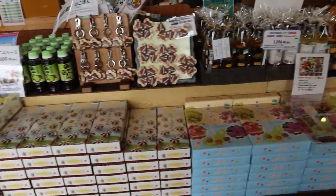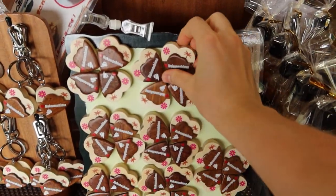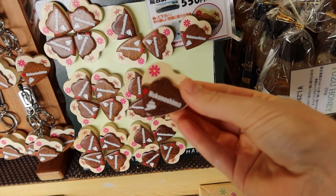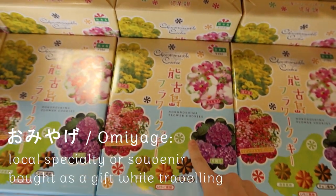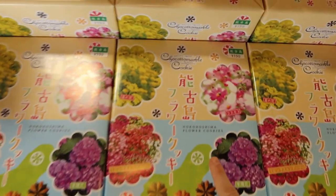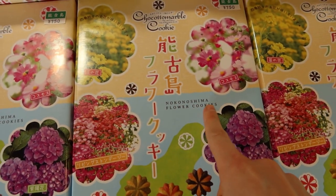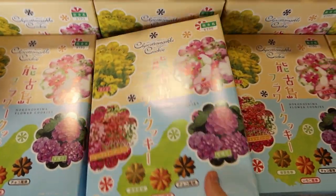I think we should get one. We collect magnets, so I definitely want to get one for the island. And then also they have these really cute omiyage, which is the word for Japanese souvenirs, of cookies. And it's for Nokonoshima Island and the flowers. So I'm gonna get one of these to bring to work.